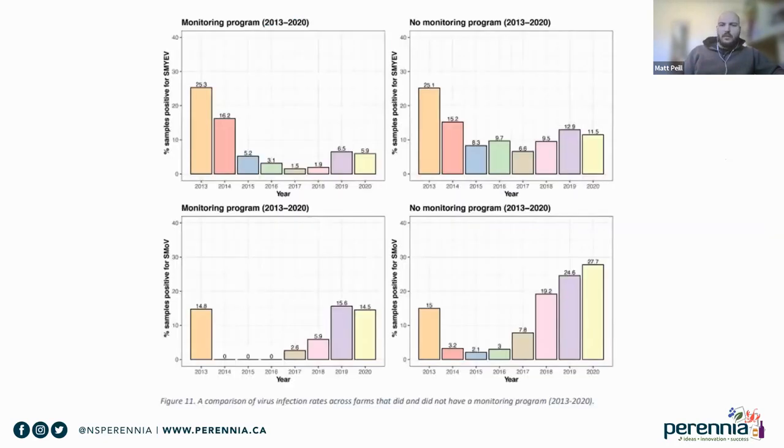And this also aligns with some of the results that we got from the initial virus monitoring program. So both diagrams to the right, the top is for strawberry mild yellow edge and the bottom is for strawberry mottle virus. Shows the differences in virus infection rates based on sites that had monitoring programs and those that did not.